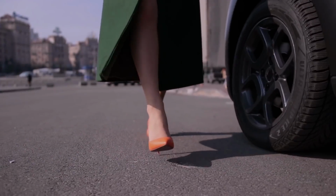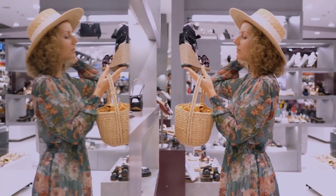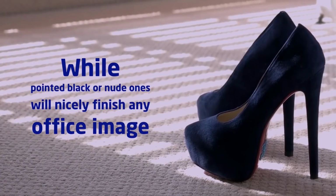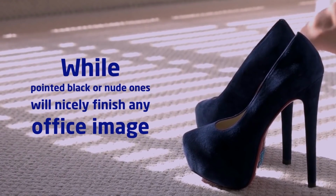5. Choose pointed shoes. Bright pumps look as pretty in the mass market as they do in luxury brands, while pointed black or nude ones will nicely finish any office image.